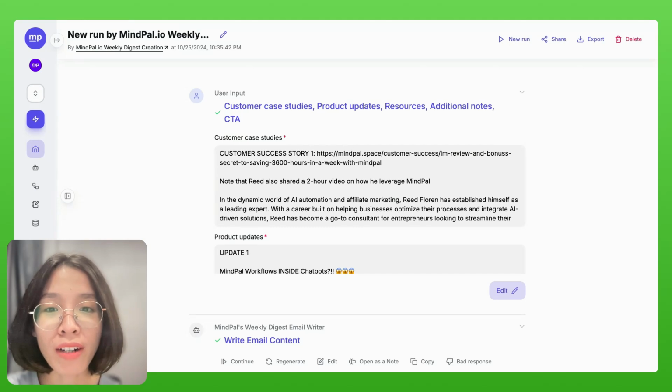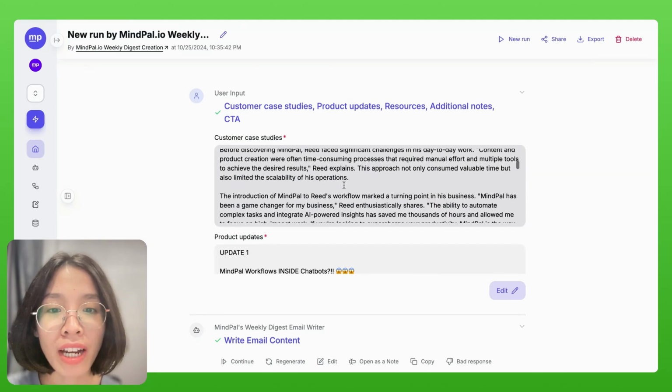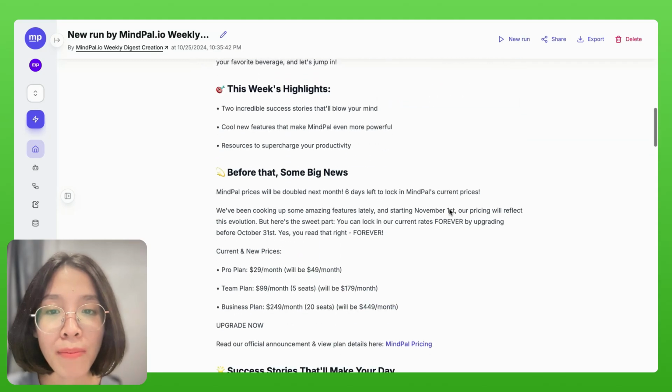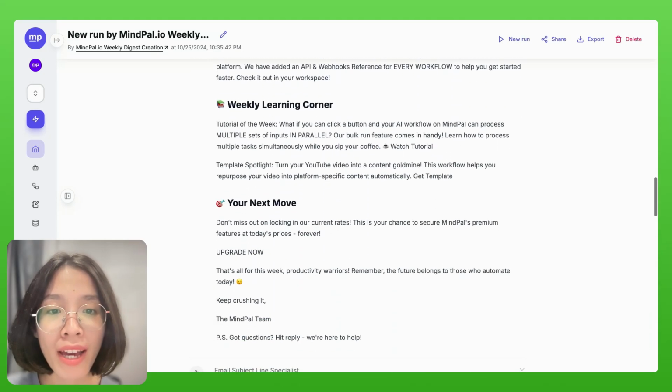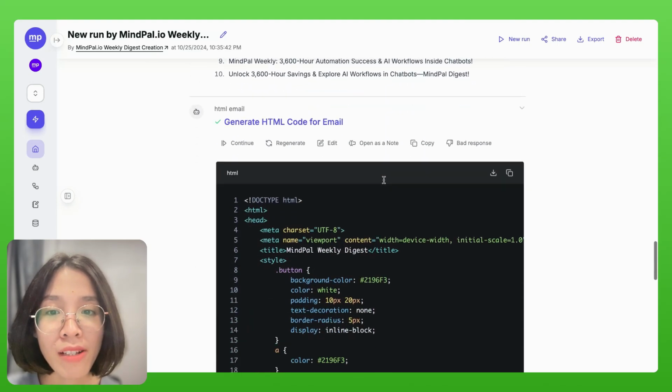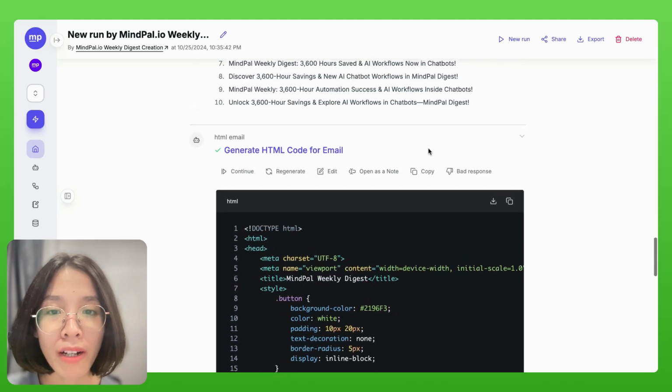This is an example of the weekly digest email we sent last week. Essentially, I have provided all of the inputs here. Then this AI workflow helped me write the email content in the format and in the writing style I want, such as some email subjects that I can pick, as well as generate the HTML code for the email here.